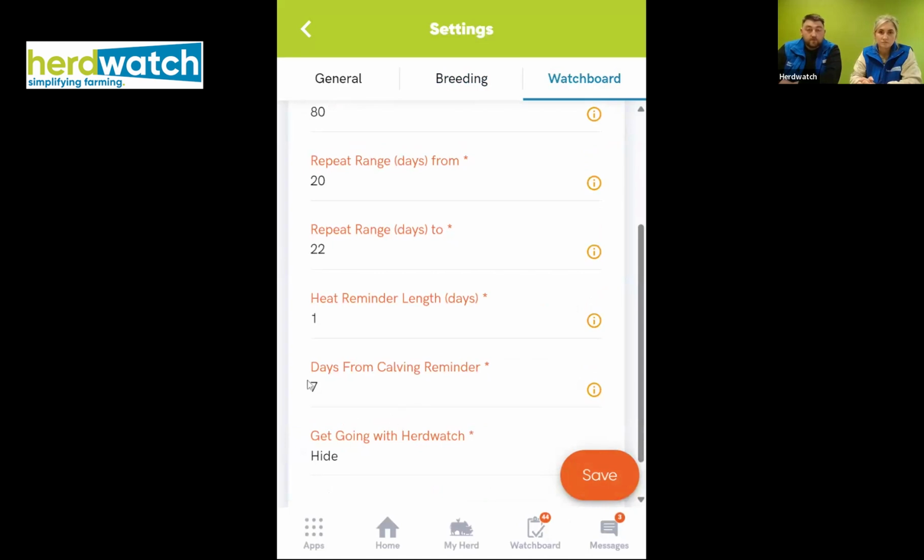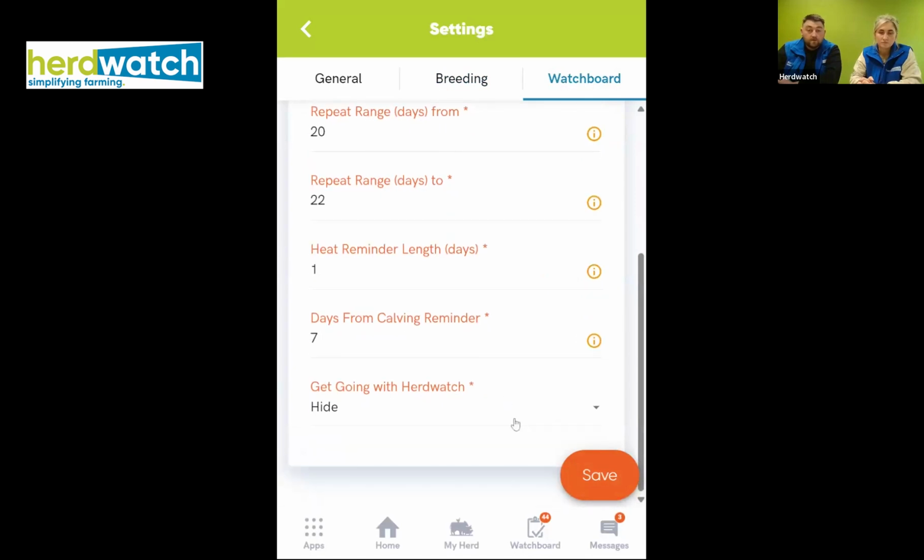So you can put in the number of days prior to calving based on the due date that we have. That'll pop up in your watch board to watch out. That's just with your watch board and breeding settings.